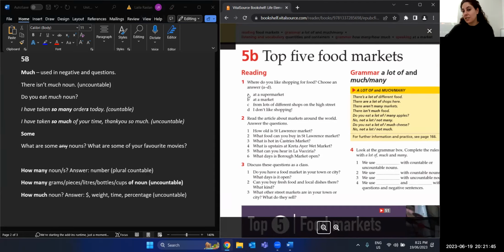So for me, it's at the supermarket because it's quick and easy. But if I do have time, then I do like to go to the market. Why? Because I can save money and buy more. And also at the market, they are more fresh. They are more locally grown. So you feel it's more fresh.